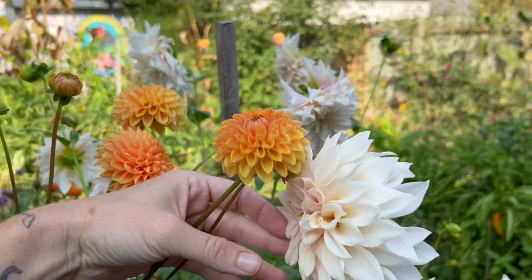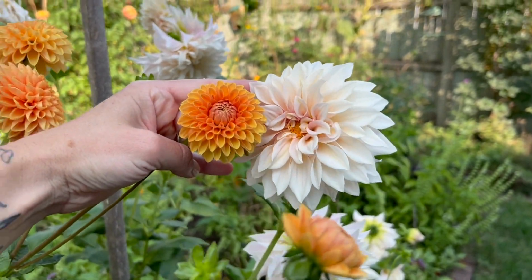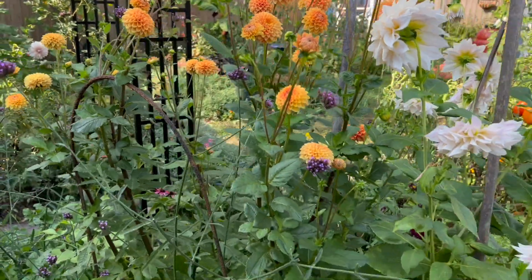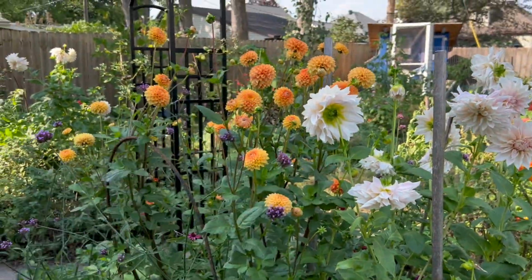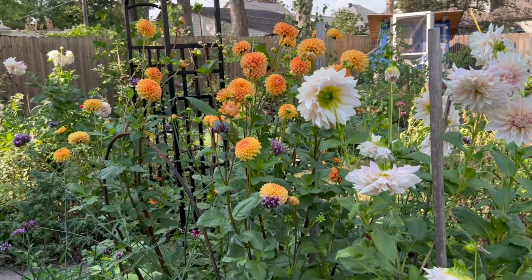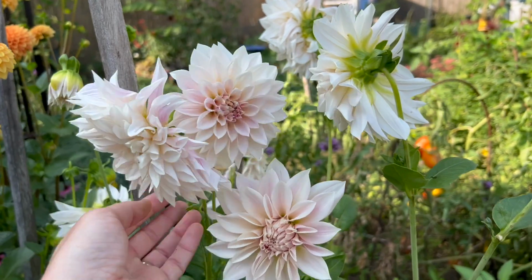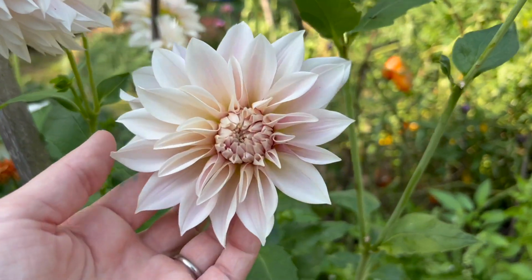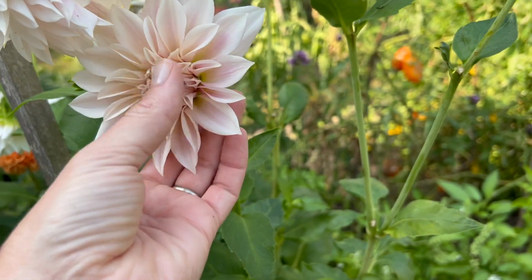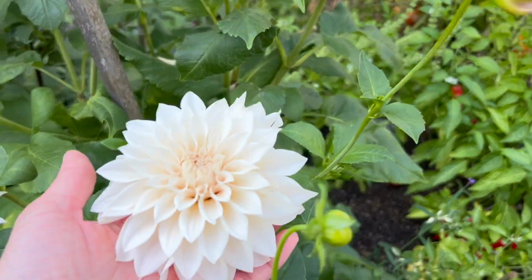I mean, just look at these together. Can you even? And with the verbena in here, I think this is a combination to keep. How about it? Yeah, they're just going off. Look at that. I don't know, is Cafe au lait gonna be my favorite, or is that too basic? Like I even care.